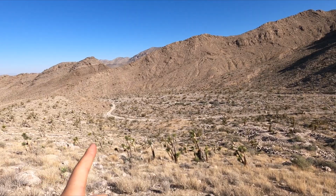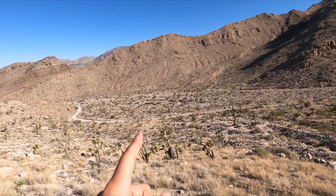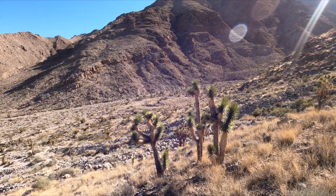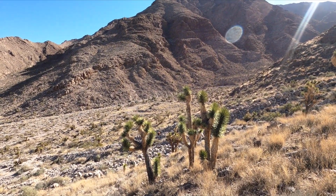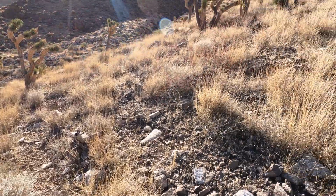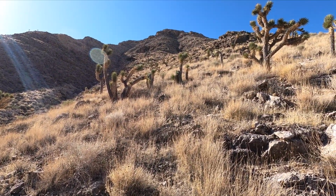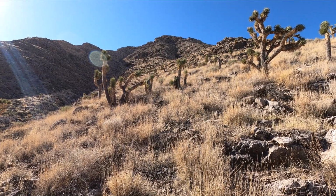So right there in the middle of the screen, that's a road that I just came off of. And just up this canyon, there's supposed to be literally dozens of mines scattered throughout the hills. And then right up there, there's actually a wooden platform. Not sure if it's a mine or a cabin, but I'll go up there and check it out.